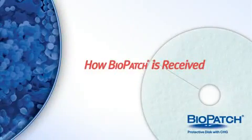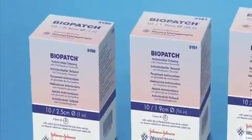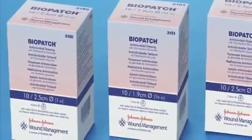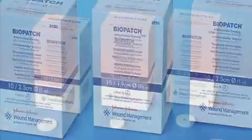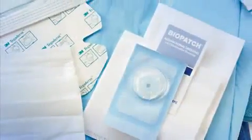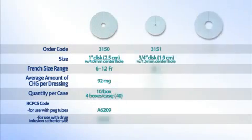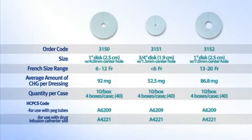How BIOPATCH is received. BIOPATCH is delivered sterile in single-use packaging. Depending upon your facility, BIOPATCH may be received in boxes of single sterile protective discs or as a part of a dressing change kit, insertion kit, or tray. BIOPATCH is a protective disc that comes in 3 sizes to accommodate a wide variety of vascular and non-vascular percutaneous devices.